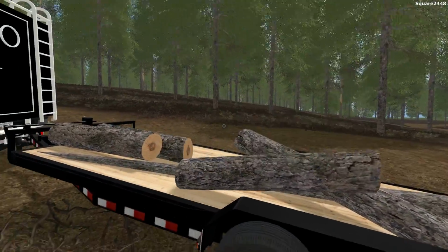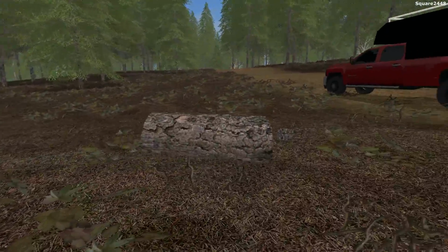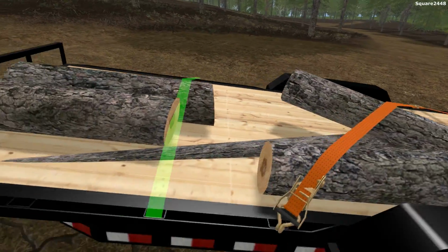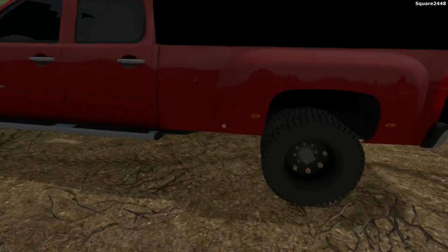So as you guys can see, it looks like we have all the firewood now. These are a little too big, but that's okay, and we could always cut them down once we get there. So as you guys can see, we got it loaded up. We'll just strap down a few to stop them from rolling around. That's all we really need. So as you guys can see, we did that.